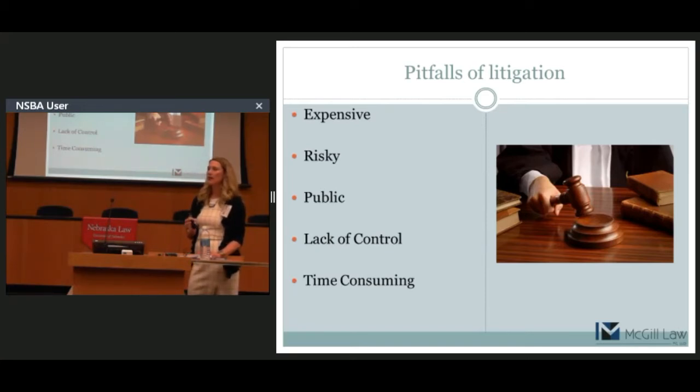If it's an auto accident case and we're dealing with an insurance company, they're not going to be as emotionally invested in the outcome as in a domestic relations case where we have parents fighting about the future of their children. With those kinds of domestic cases, I can't even explain how much the emotional toll of going through trial wreaks havoc on these people's lives.